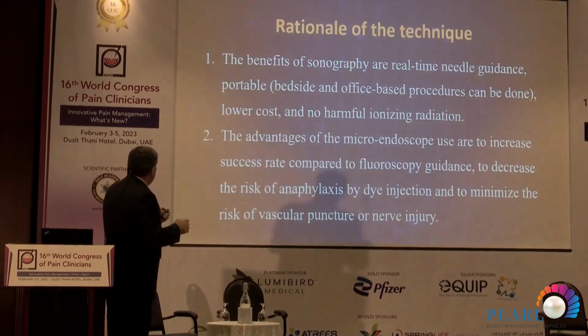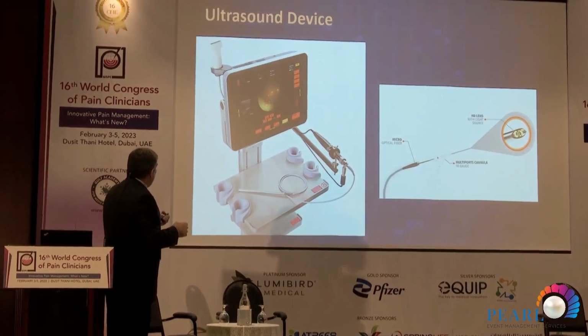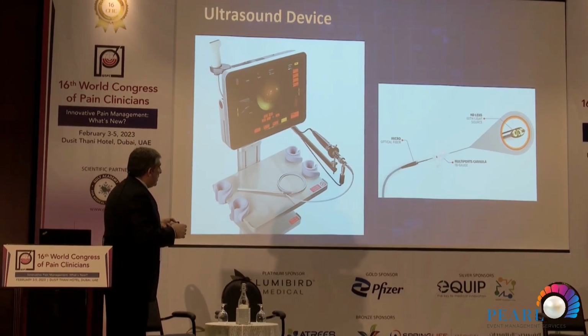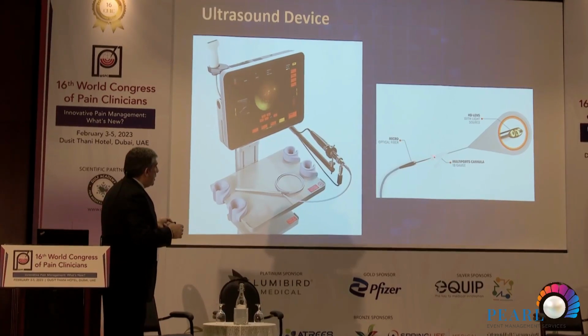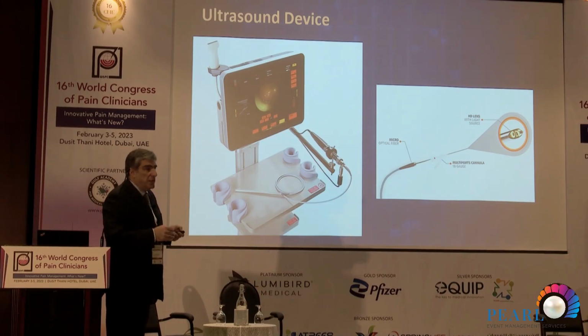So in this device, you have only one screen where you can put your ultrasound and the scope inside-the-needle view on just one screen. The needle is like an introducer with a multi-port cannula at the other end with a unidirectional valve, while the scope will go inside the needle, and you will have an excellent view at the tip of your needle.